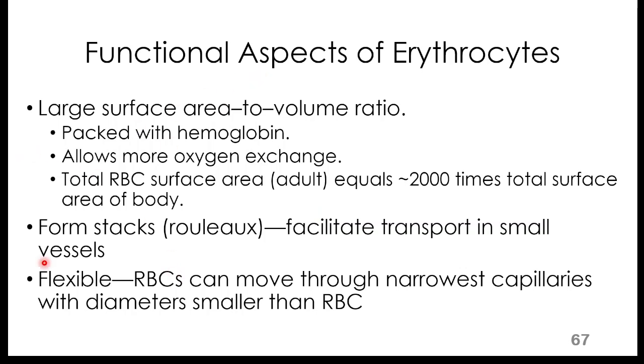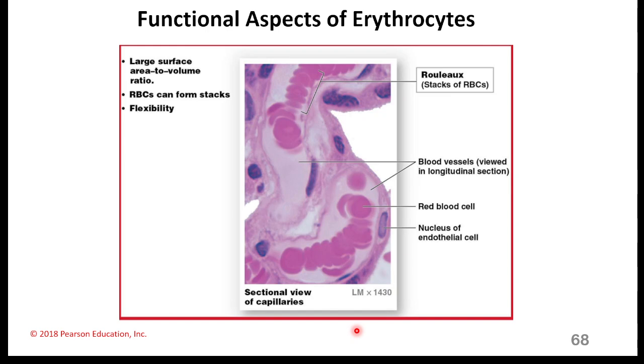Right. Then the shape also lends itself to the formation of stacks. Right. The red blood cells can stack on each other as if you are stacking coins, one on top of each other. All right. So this allows them to stack themselves and facilitates transport in small vessels. And as we said again, the membrane of the red blood cells is also flexible and allows them to deform and pass through very narrow capillaries. Okay, so you can see an example of rouleau formation, stacks of red blood cells, as they are trying to pass through a narrow capillary. So they are stacked in this way to make their passage more efficient.